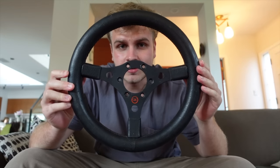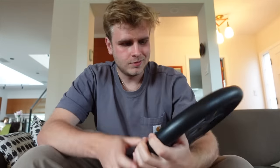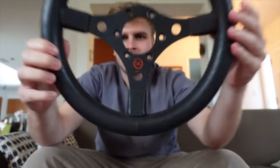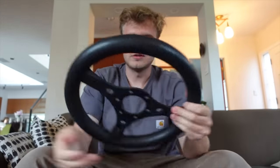All right, so the first thing we got was off Facebook Marketplace. This came up for sale today, and I grabbed it. It was really cheap, but it was this 300mm steering wheel. Don't know what the person had it in. He didn't know. He said he got it from his friend, but it just has a little stamp on it. Ralla? Rallo? I don't know. Just kind of a neat little steering wheel.